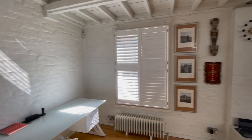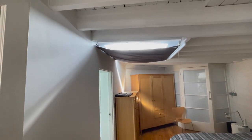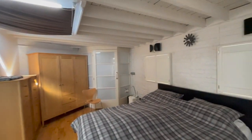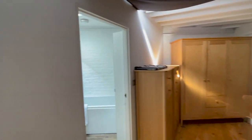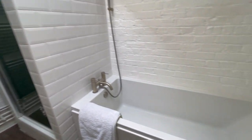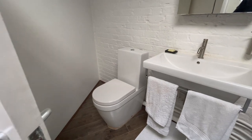Plantation shutters everywhere. And then through into the bedroom. There's a skylight. The owners are out, so they've closed that, but it's actually nice and bright. There's lots of windows, which once you do the job and they're open, and then into a nice, quite sizable bathroom actually. Everything's really well, or the space is really made use of. You've got the bath, shower cubicle, sink and a loo.